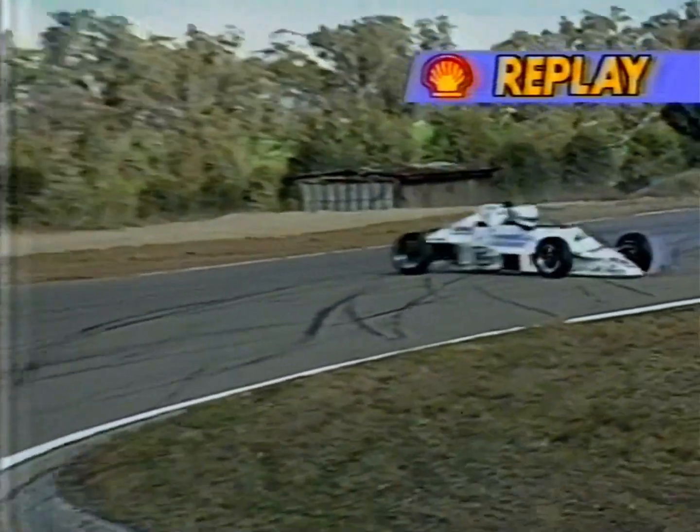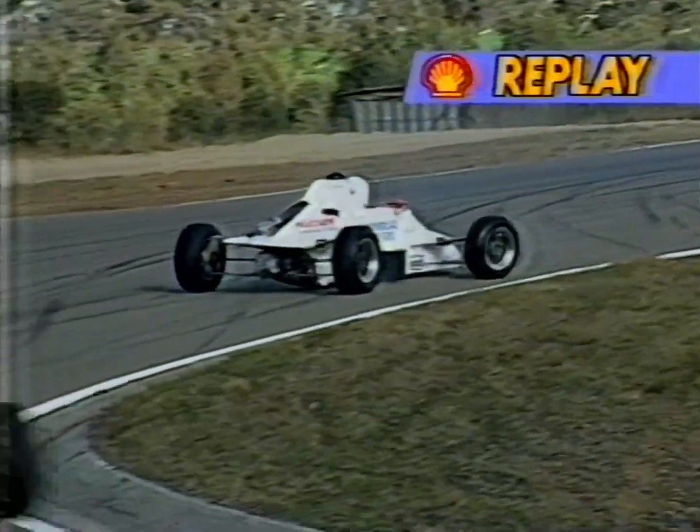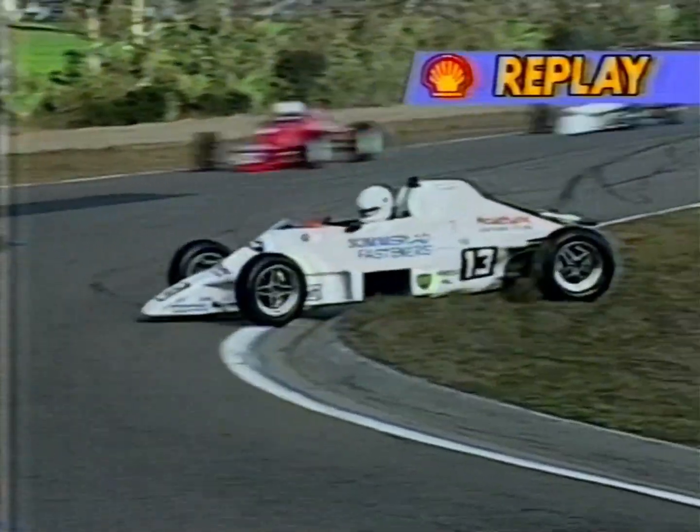And here's the Shell Ultra replay of just exactly what happened, and Verheyen really just turning in a bit early and got all locked up and then manages to just wedge the Van Diemen on top of the ripple strip. And he's still battling down there at the moment.